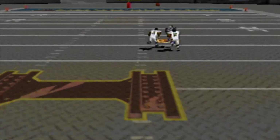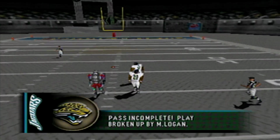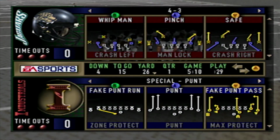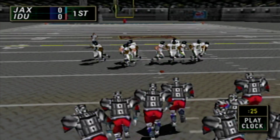Over the middle. It's tipped away. Fourth and 15. Ready, break.